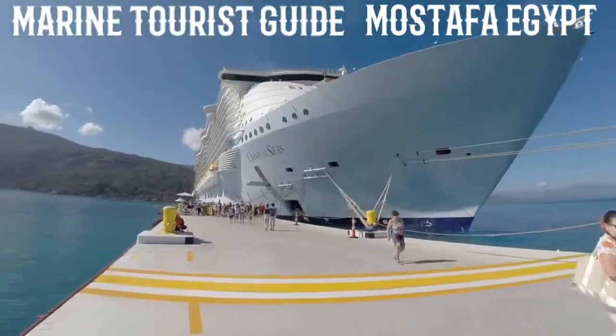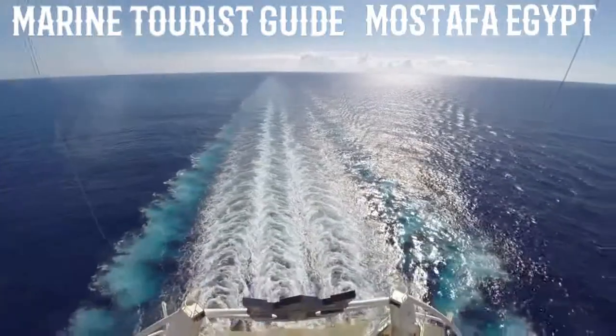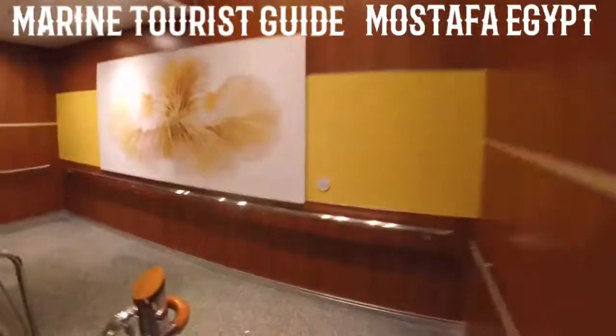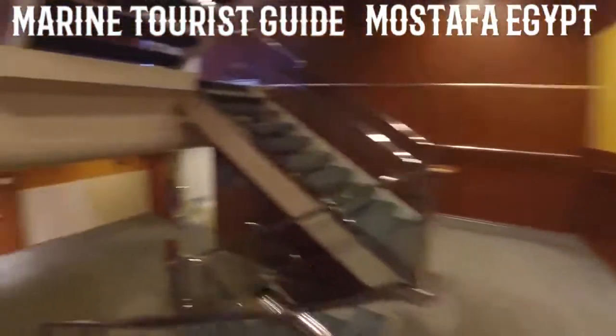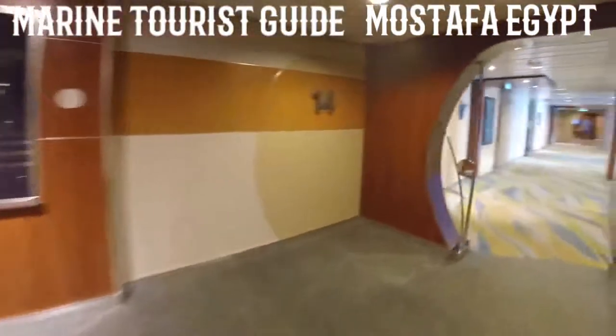This ship is 1,186 feet long. It is 17 stories tall, although there's not a 13th deck. Apparently there's this maritime folklore where if you have a 13 deck on a ship, it's bad luck. So they just literally skip from 12 to 14.